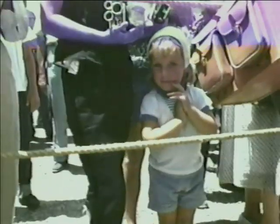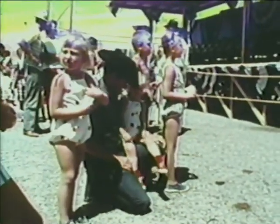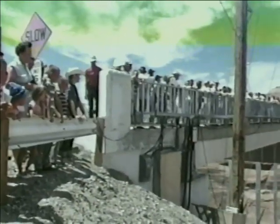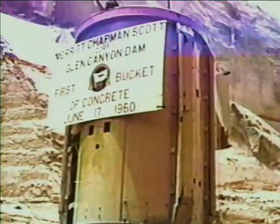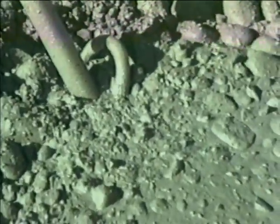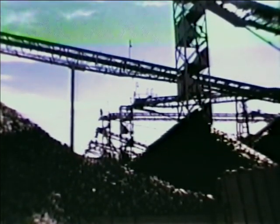A large crowd assembled on Glen Canyon Bridge to watch the ceremonial placing of the first bucket of concrete. State governors and the Secretary of the Interior dumped the first concrete on the sandstone bedrock. To produce concrete in the massive quantities that would be required would involve many complex operations. The bulk of concrete is rock and sand, aggregate.